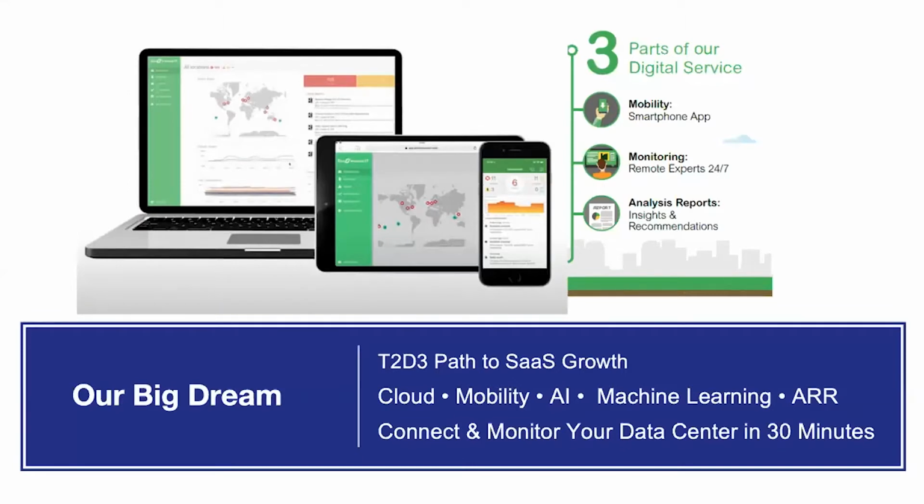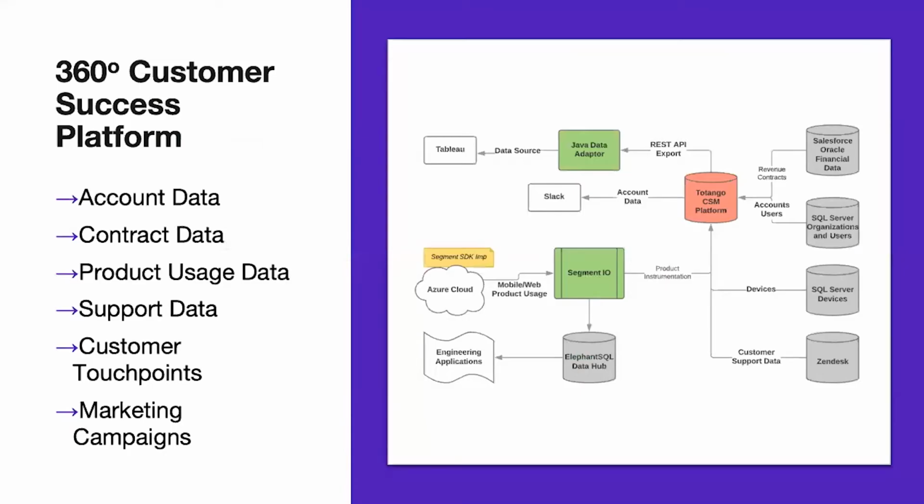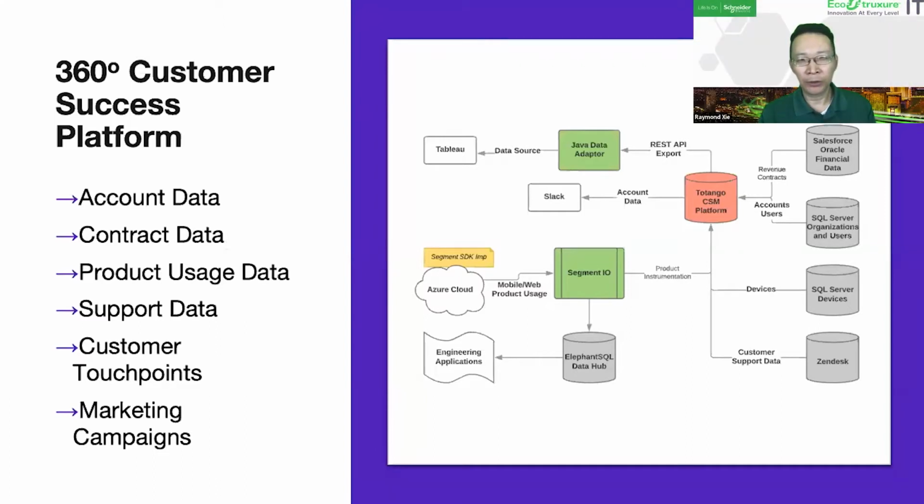And our solution is supposed to be very simple. It's web-based. You download a short gateway, and we will be able to connect and monitor your data center in 30 minutes. The only thing you need to do is go to ecostructureIT.com. So that was our starting point. But we fully realized that to achieve that big dream, from day one, we need a 360-degree customer success platform.